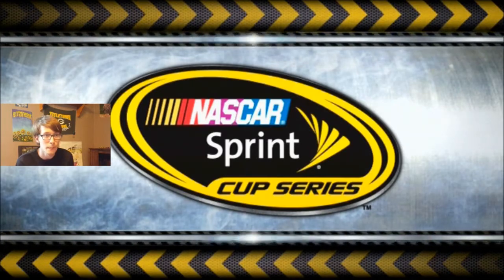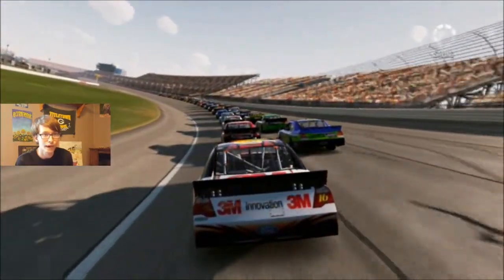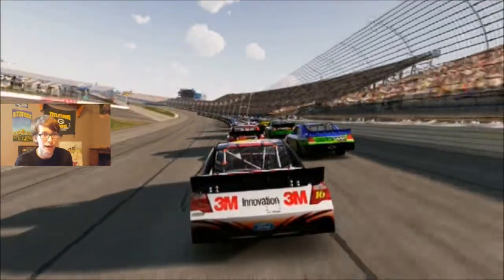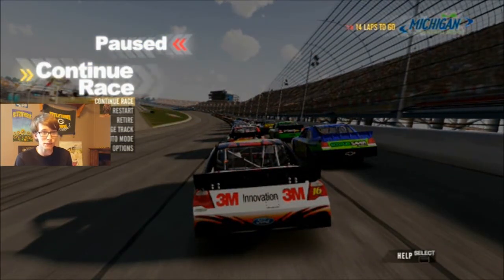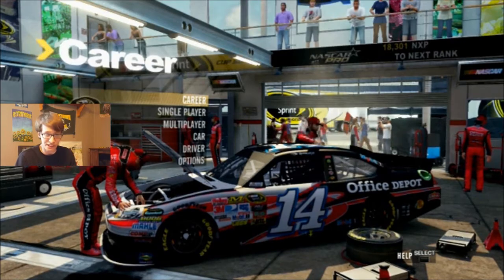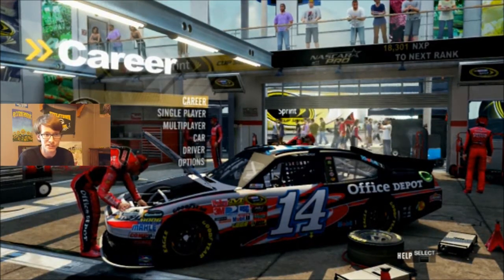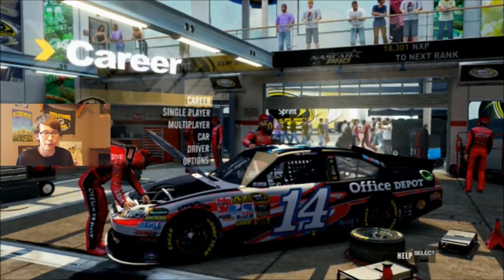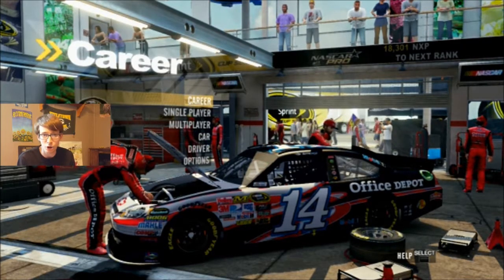Come on. Why is the race starting over? Why? This game is so fucking retarded. I guess the game just expected me to sit there and watch as Greg Biffle moons the audience in celebration, because I was waiting. I pressed the X button, tried skipping it, and whenever I pressed the X button, it restarted the race. I ain't doing that all over again.